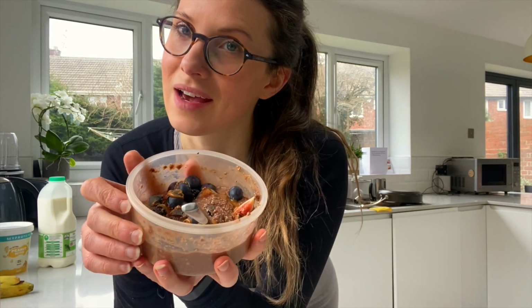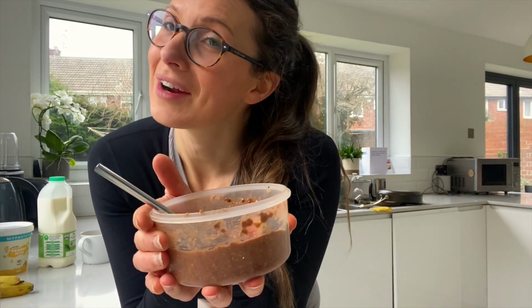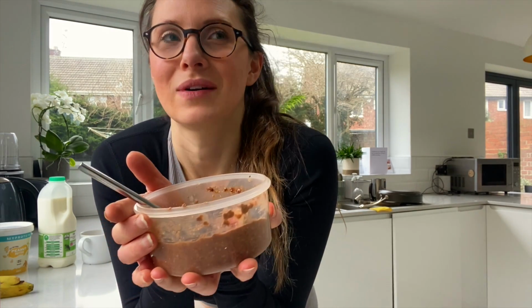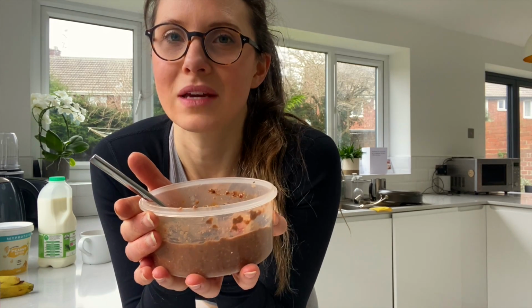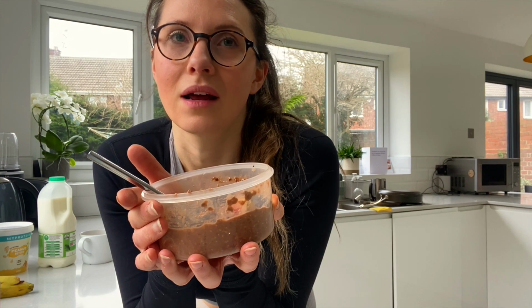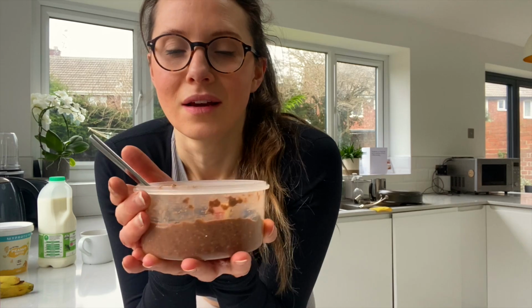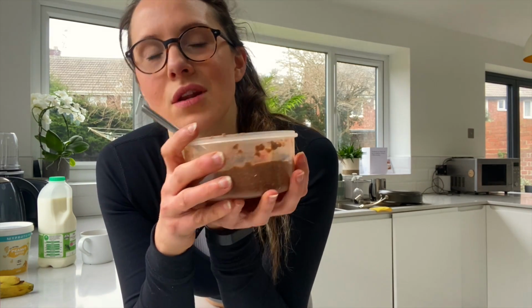So yeah, I'm going to eat this now and then probably go for a little walk along the beach. If you see my Instagram, you'll know that I love my little beach walks. I live right by the beach, about a 10-minute walk from the beach in northeast England. I probably haven't actually said, have I? So I live in Tynemouth, which is on the coast of Newcastle. So yeah, right by the beach, which I just love.